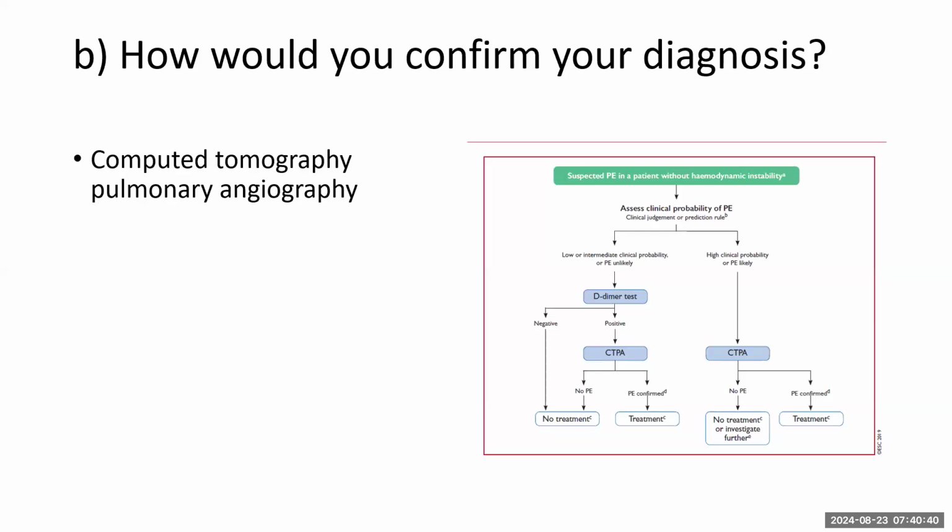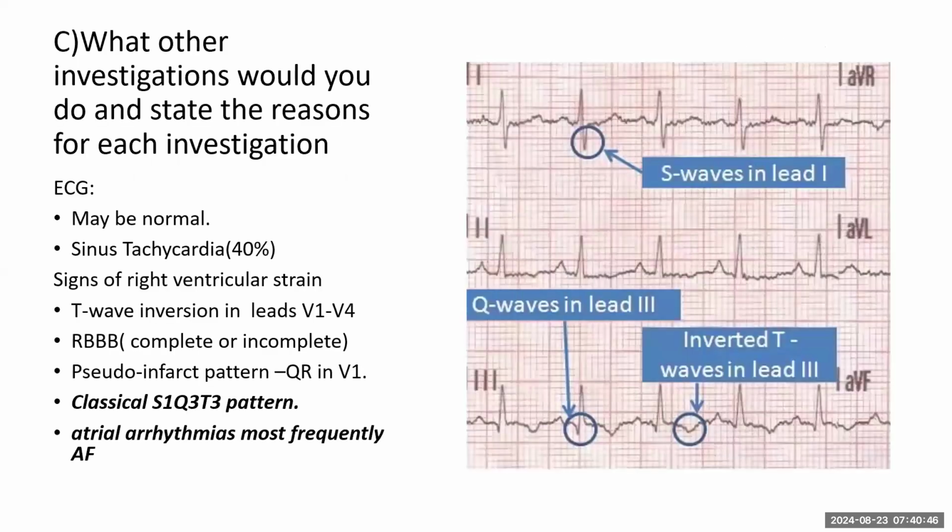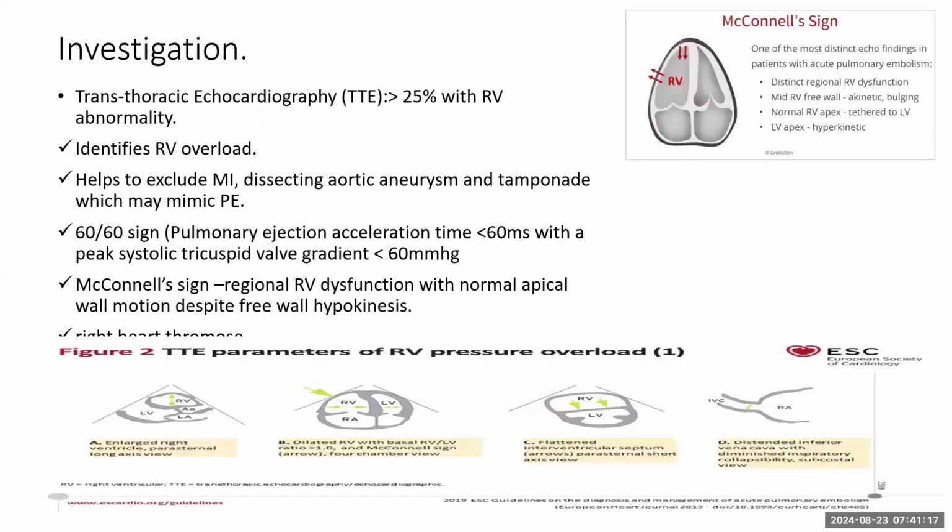How would you confirm your diagnosis? I'll confirm the diagnosis by doing a computed tomography pulmonary angiography. What other investigations would you do, and state the reasons for each investigation? I want to do an ECG for this patient, which may be normal. In 40% of cases, I might find sinus tachycardia. There might also be signs of right ventricular strain, where I'll see T-wave inversion in leads V1 to V4, right bundle branch block, which might be complete or incomplete. I'll also see the classical S1, Q3, T3 pattern, and there might also be atrial arrhythmias, most frequently atrial fibrillation. Another investigation I want to do is a transthoracic echocardiography, which is usually abnormal.